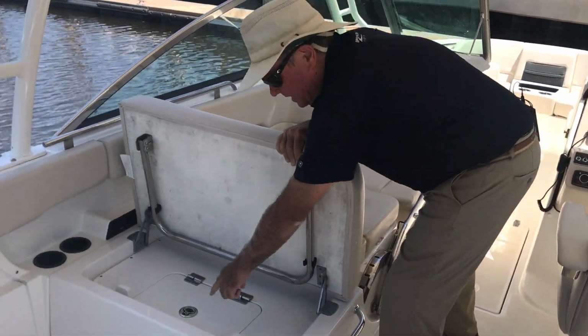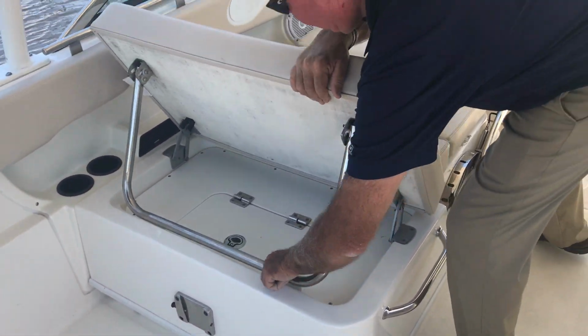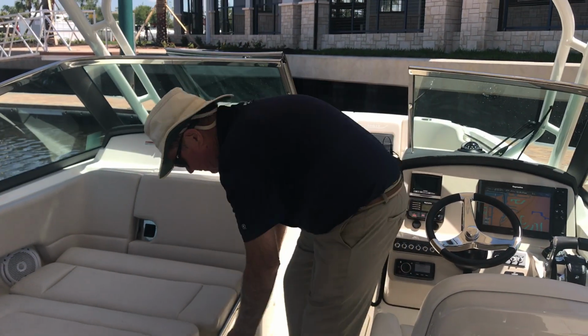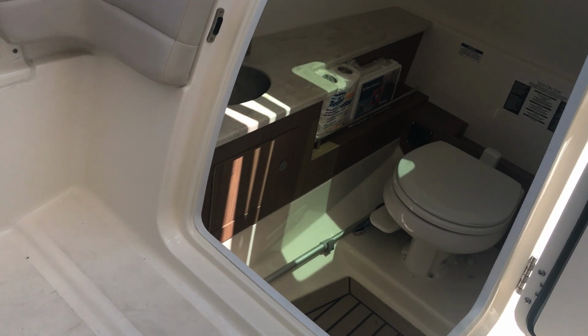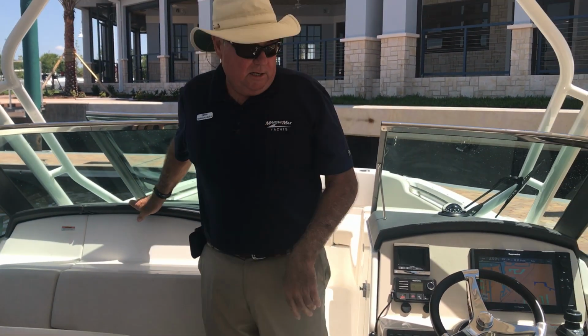Oh, and by the way, this has a live well built in right here underneath the seat. Check that out. Big lounge area right here so that you can really enjoy different aspects of the boat. Also want to show you real quick, big head area with a vacuum flush toilet so the ladies can stay out and enjoy boating all day long.